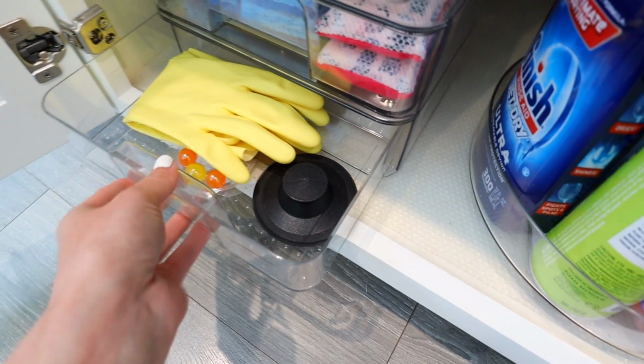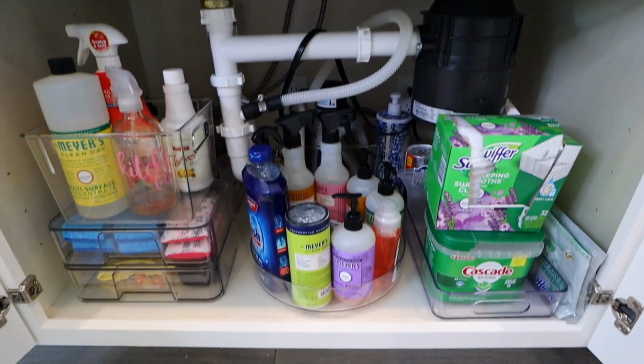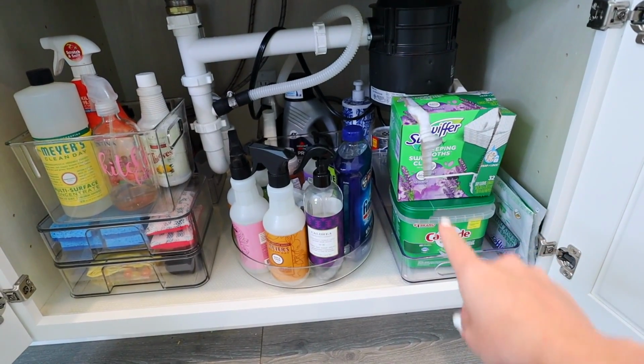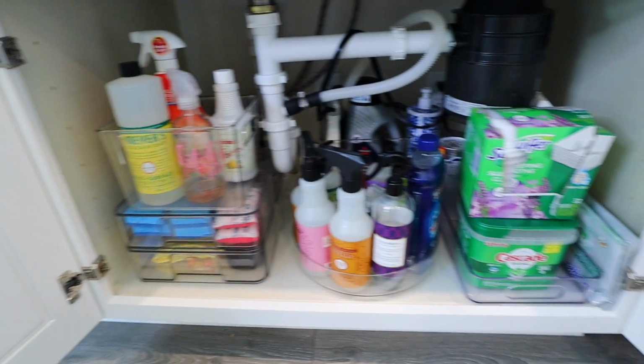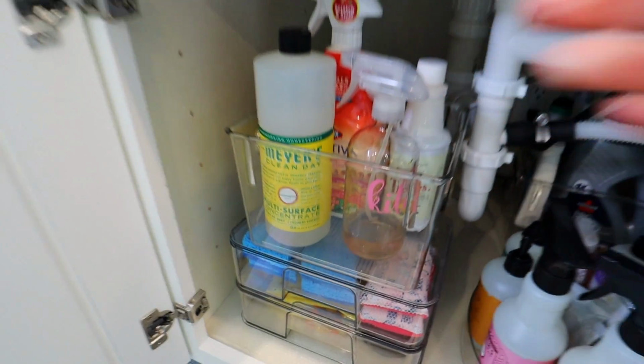That only took a few minutes, and it's looking so much better down here, guys. I cannot get over the organization at the dollar spot. It's just such a better deal than any other store. So if you have a similar space in your home like this, go grab those organization items.